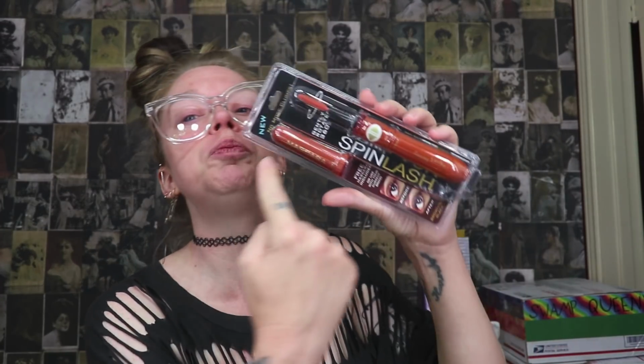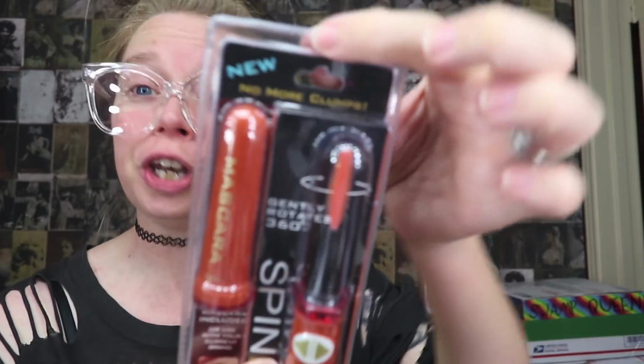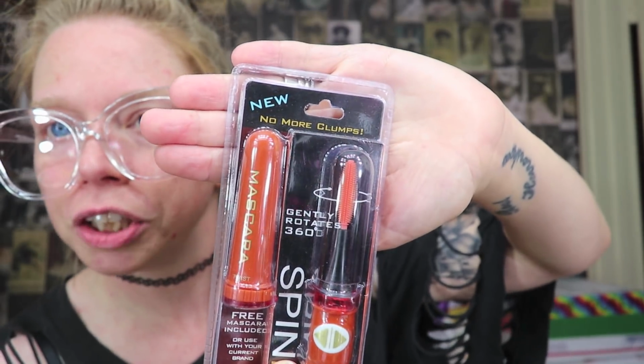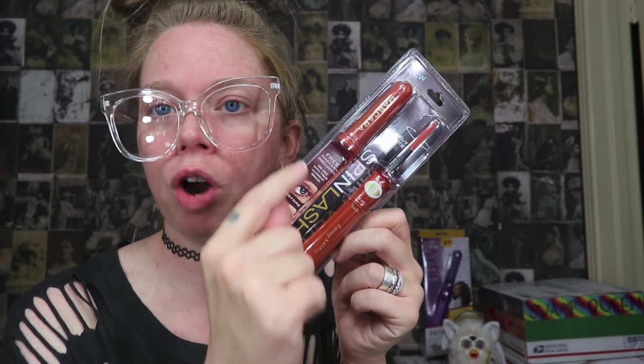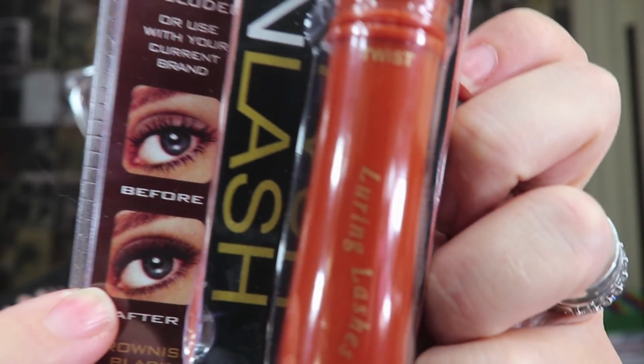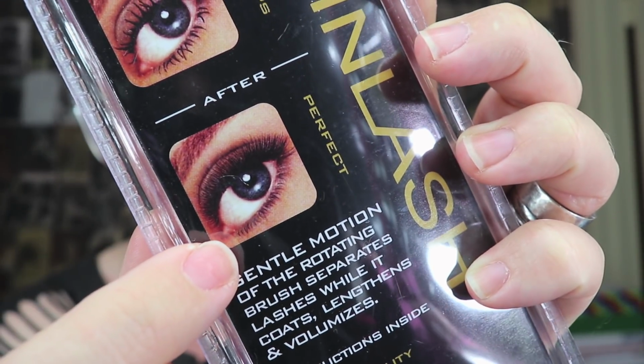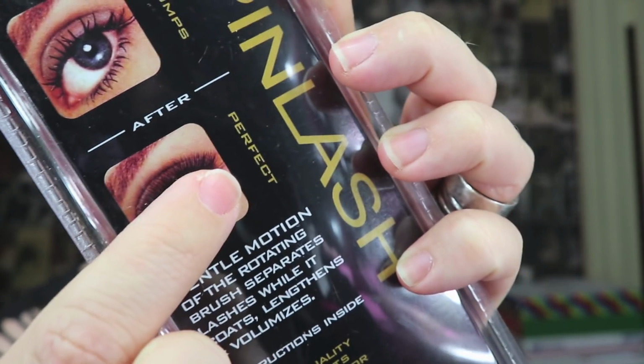And one of the devices that I saw is this thing called SPIN LASH, and I was able to find this on eBay, I believe from Germany. It says new. I don't know how new, because I have certainly never heard of this, except for on Instagram. Motorized mascara wand that spins. I don't know how quickly. It says gently rotates 360 degrees. They show before and after of very clumpy lashes, and then very natural, separated, perfect lashes.